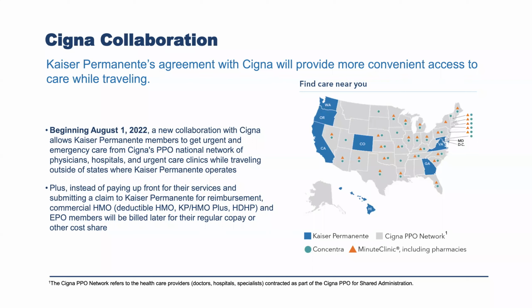If you're traveling and you're outside the state of Georgia, you can see on this map, you will have access to Kaiser Permanente in our regions. They are the blue states that are highlighted here. However, if you're not in those states, you will have access to the Cigna PPO network, or you can utilize urgent care through Concentra or the Minute Clinics.